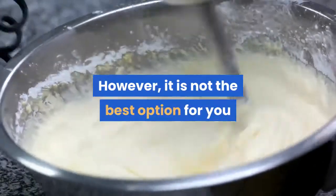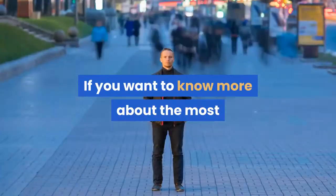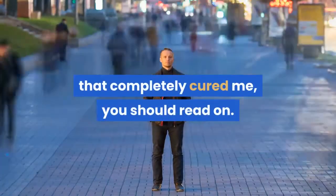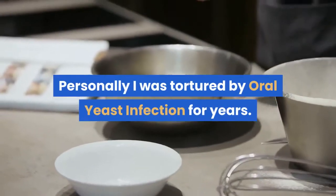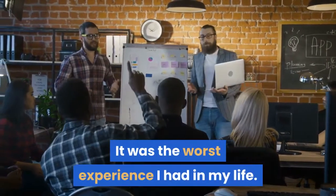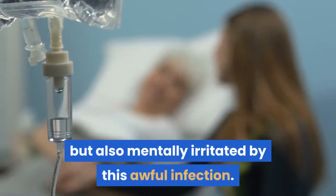However, it is not the best option for you to completely cure a yeast infection. If you want to know more about the most recommended yeast infection home remedy that completely cured me, you should read on. Personally, I was tortured by oral yeast infection for years. It was the worst experience I had in my life. I felt not only physically hurt but also mentally irritated by this awful infection.